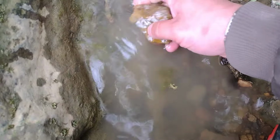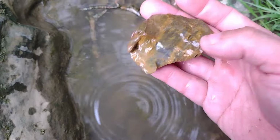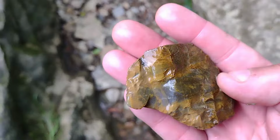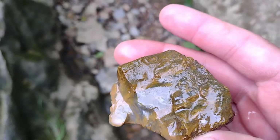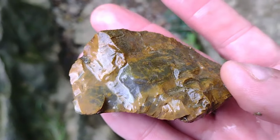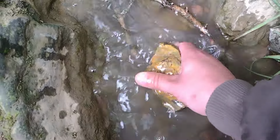Start with this one here. Got this yellow jasper, agate. I always find this everywhere in this creek. So you can see the chalcedony there, with the yellow jasper. There we go. And another piece here. I'd already washed this one off.